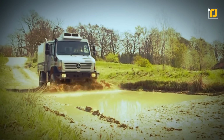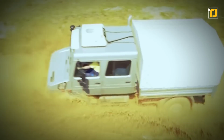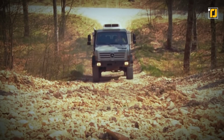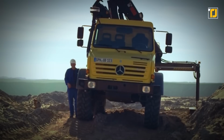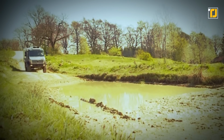The truck uses all the design elements of the truck you'd be used to in the military, but it brings those capabilities to the public. This truck is an absolute beast. It has a torque of around 810 Newton meters, a hydraulic power steering, and fully synchronized reverse steering. It weighs a staggering 16,000 pounds, making it by far the largest pickup truck in the world.